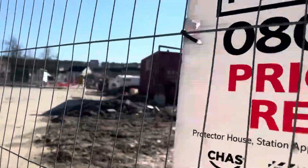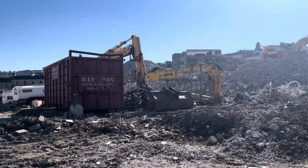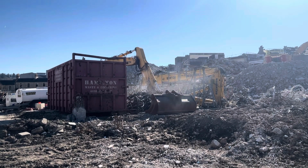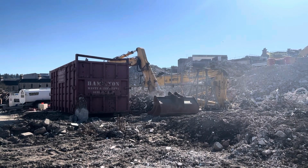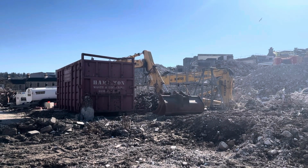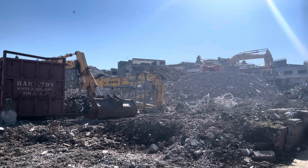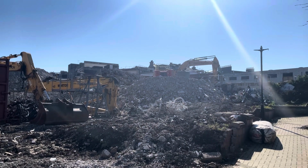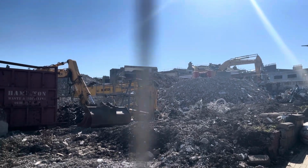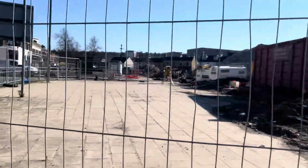I think that guy's just getting a different attachment on there. He's getting a drill off out of that, and he's just parking up for the day, because it's just about finishing time anyway for these guys. There's the same machine up the top there. There hasn't been any more actual pull down of that back section.